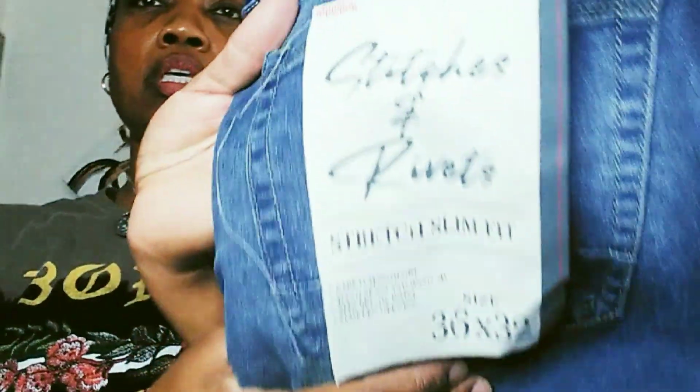So yeah, got that. And also these right here. My receipt just fell. This brand here, and the price for this one was $14.99. So these were my favorites, and the black ones. This is how it looks in the back. So yeah, not because they were the most affordable, but those were the ones that I liked.